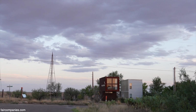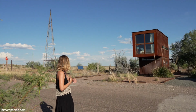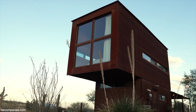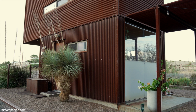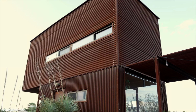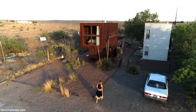So the name of this place is the 10 by 10 Lightbox. So the profile is 10 by 10. The architect, Candid Rogers, wanted to keep that profile throughout. You know, some people think, oh, it's a container house, but it's actually not. It's a stick-built with a Corten siding. There's real insulation. It was built from the ground up.